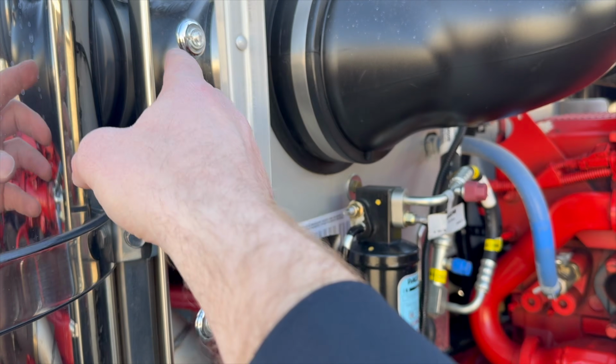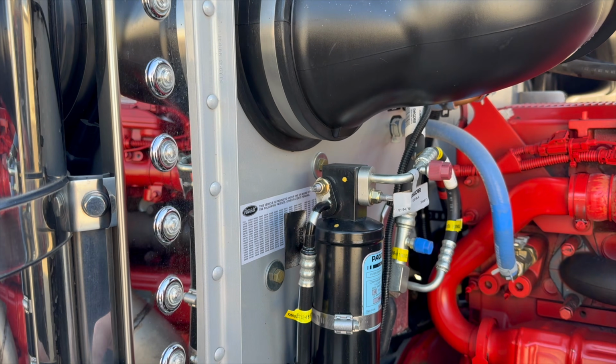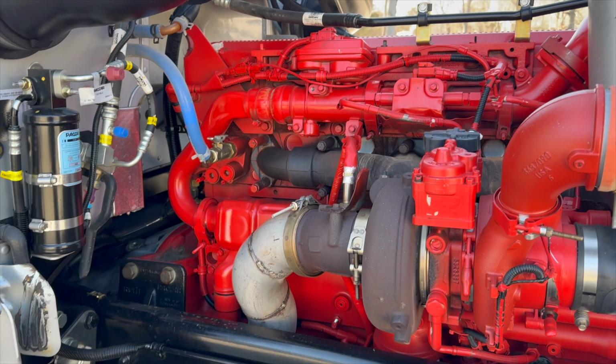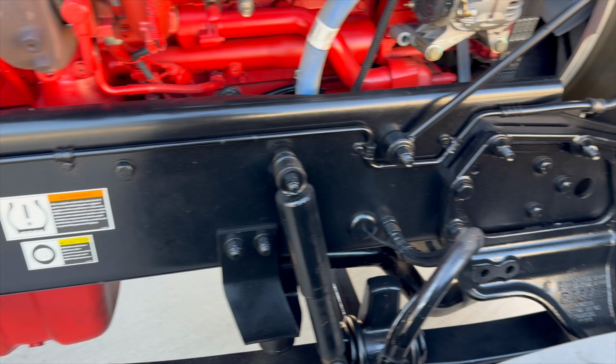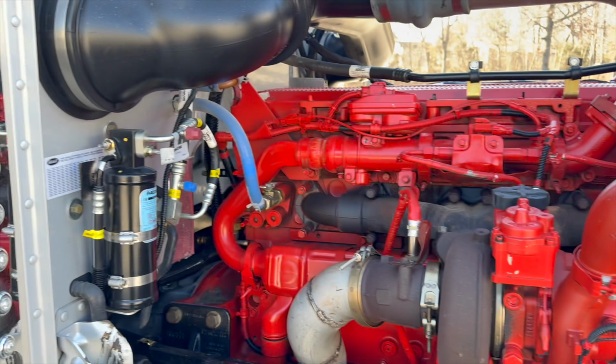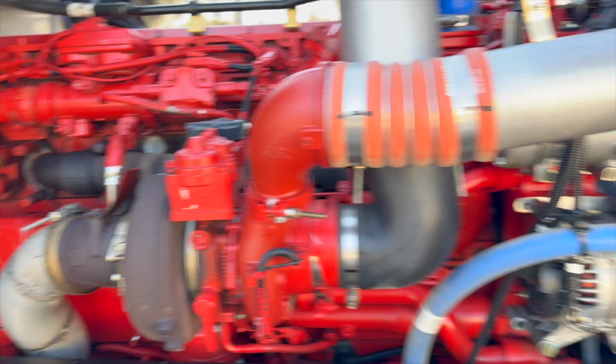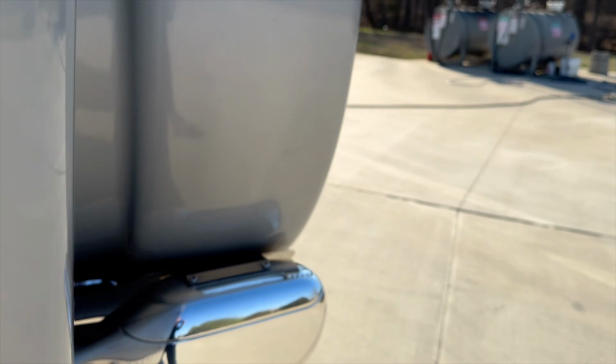So back to it here, you'll see it's got the air cleaner lights. Those light up amber. I just wanted to show you that while we were right here by the hood. But underneath, oh my gosh, this thing is just, I mean, no corrosion, no rust. It is clean, clean, clean, clean.